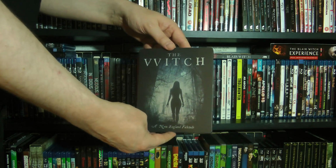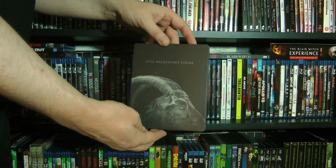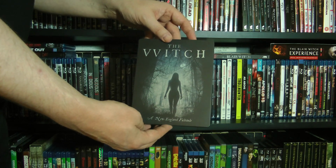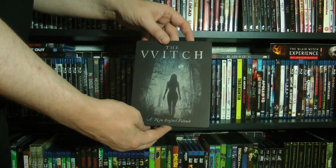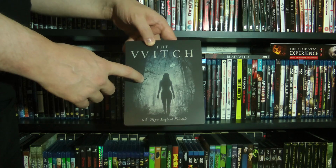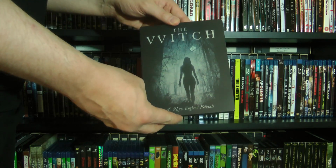And then we have The Witch, which completely baffles me as to how some people have said this isn't a horror film, or that it wasn't scary, or that it sucked. Yeah, you're all stupid. Sorry. This was brilliant. And if you don't appreciate the gift that a film like this is to the horror genre, then I'm sorry, but you don't understand horror.